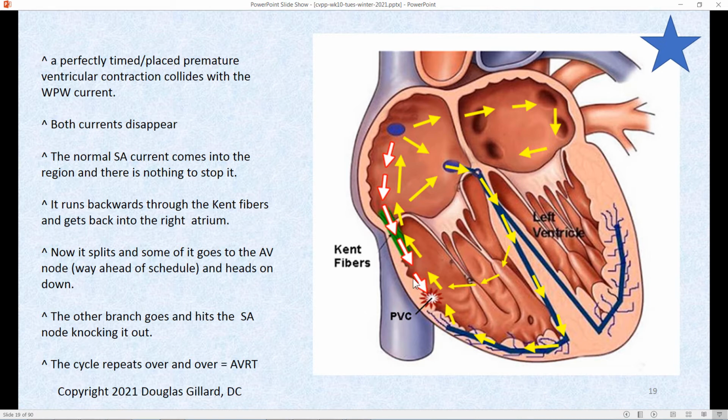And if this tissue is fast enough repolarizing tissue, here comes the SA node current and can just keep going right up backwards through the Kent fibers. And when they come out here, this is like an SA node. A new action potential has sparked right at the mouth of the Kent fibers. Some of the current goes right back down the AV node and acts just like a normal current. The AV node doesn't know where it came from. Some of the current goes and hits the counting down SA node and knocks it out. So it can't release another current because it keeps getting hit.